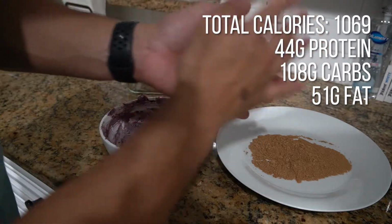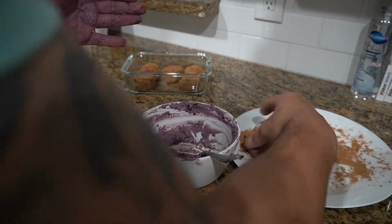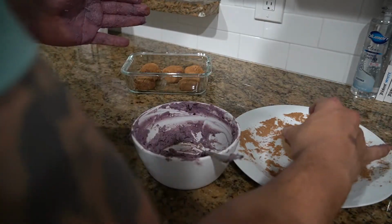And you're gonna do that for however many servings you want. If you want 3 large balls, have 3 large balls. If you want 6 small balls like I wanted, then go for 6 small balls.